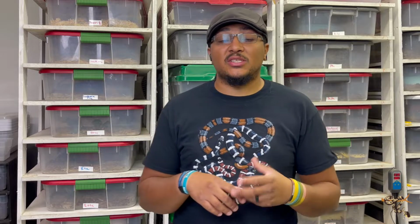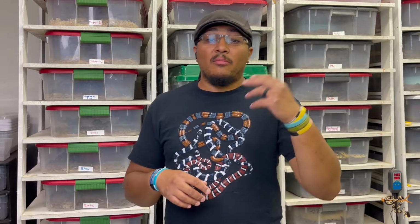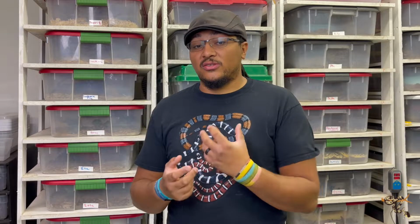So keeping them in a very wet tropical environment isn't necessarily the best for them. However, multiple hides, both elevated and not, plenty of hides for them to get into during their shed cycles and things like that would be very beneficial to this species.